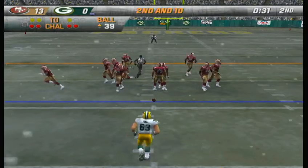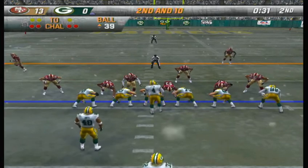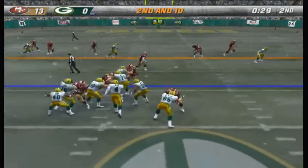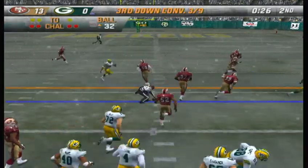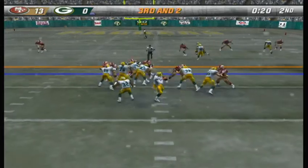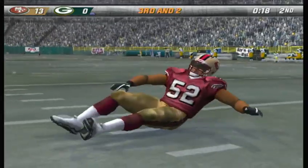2nd and 10. Ball on the 39-yard line. Throws it. He hits his receiver. I like to hurry up here. It's a change of pace, and it's a way to get the defense uncomfortable. With the pass play on 3rd and short. Gets the pass off. This pass is incomplete. That's his 3rd drop.